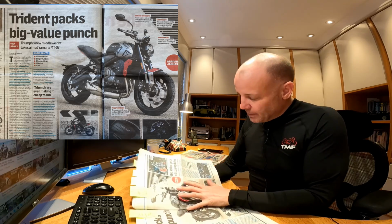And then there was another story on this page that I just wanted to pick out. Again, we talked about the MT-09 having an update earlier. The MT-07, the Trident's competitor, has had an update as well. It's had a restyling again. Not sure, actually, in the case of the MT-07, I think it might have improved it.